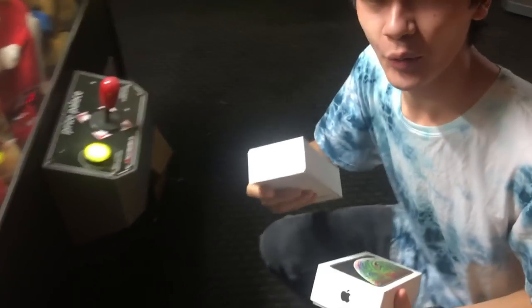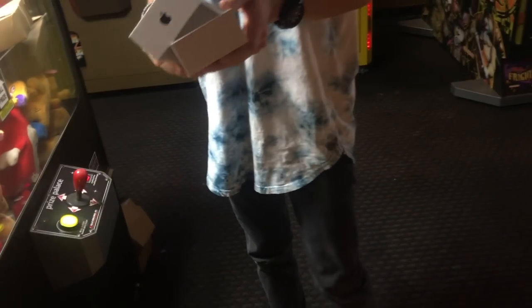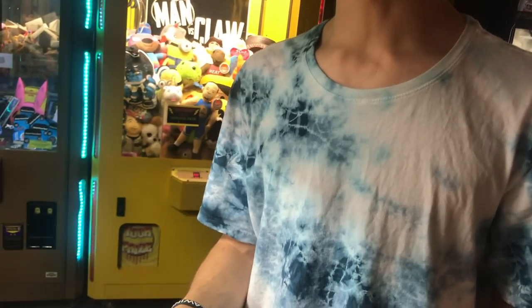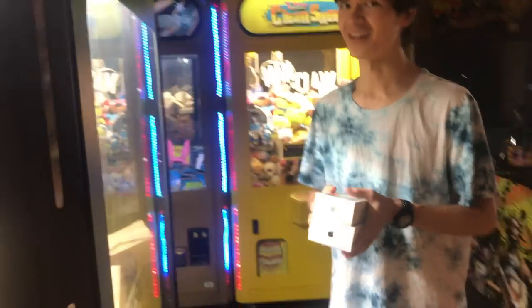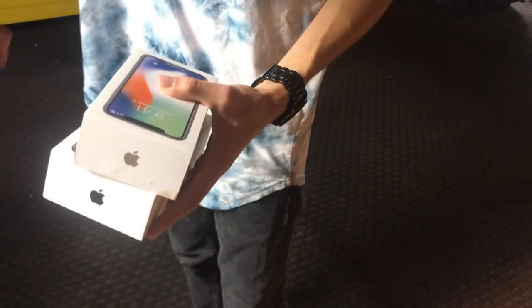Okay, I think the way this works is they're display prizes. All right, I'm not going to show the number in here, guys, but I have to call to redeem these. Once I actually get these, it's worth it. Dude, that's the XS. The XS Max. And this is the X. Together, they're worth like $2,000. We're selling that. Thank you, Prize Palace. Sell one of them and keep one of them.